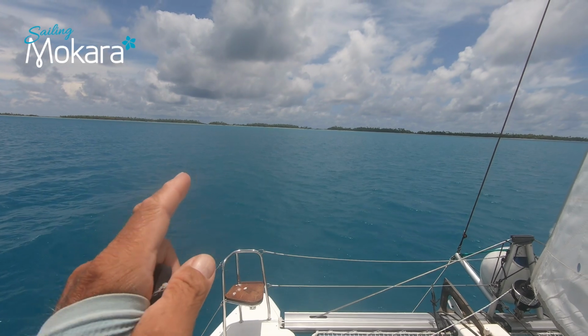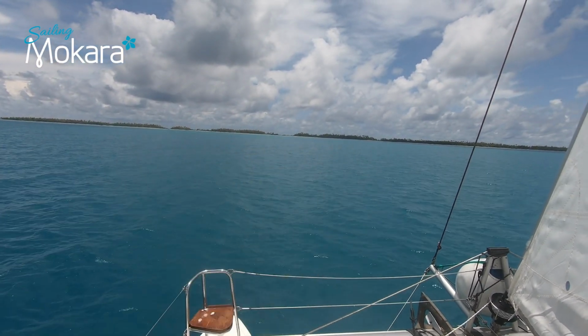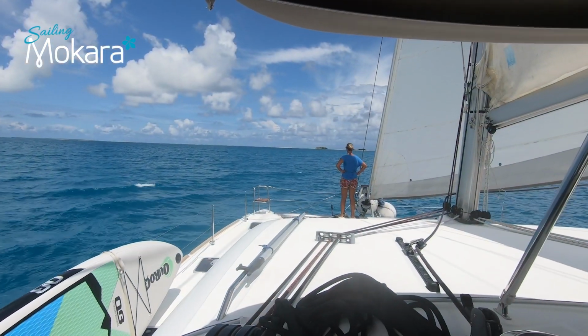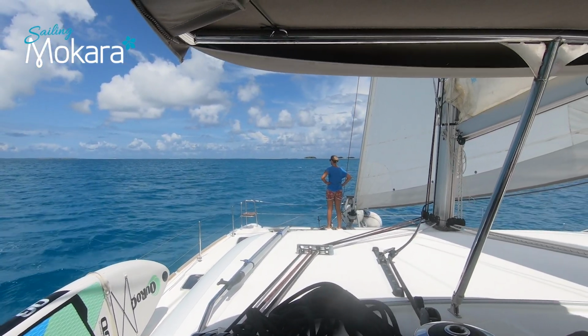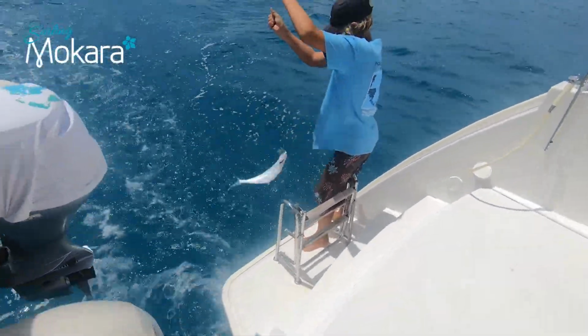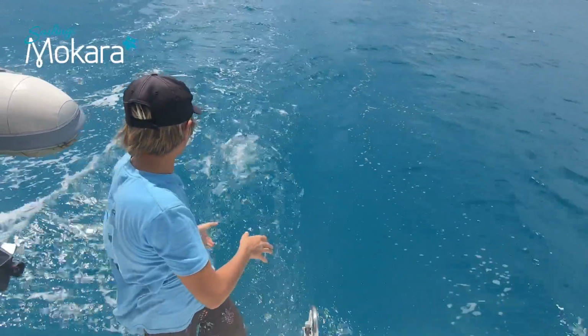As we get closer to the outside of the atoll over here, we're going to put another tack in, and we're going to head further down the atoll to our anchorage for the night. I stand on the bow to keep a lookout for bommies and indicate to Sean when and if he needs to alter course. Dylan, in the meantime, takes the opportunity to see if he can catch anything. And he has success. A great fish, but this one needs to go back.